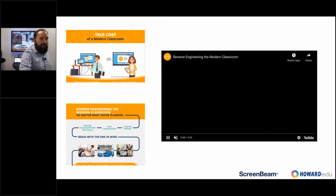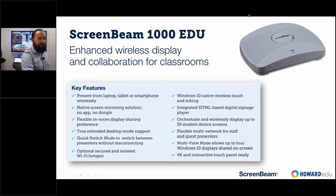But really, let's get into the product itself, right? So this is where, you know, you've seen pictures of this in some of the slides that I've had, but this is our ScreenBeam 1000. This is what we're saying, and with good reason, right? What we're saying could be the establishment of a modern classroom design in a post-COVID world, and obviously a pre-COVID world as well, because we used this all before COVID.